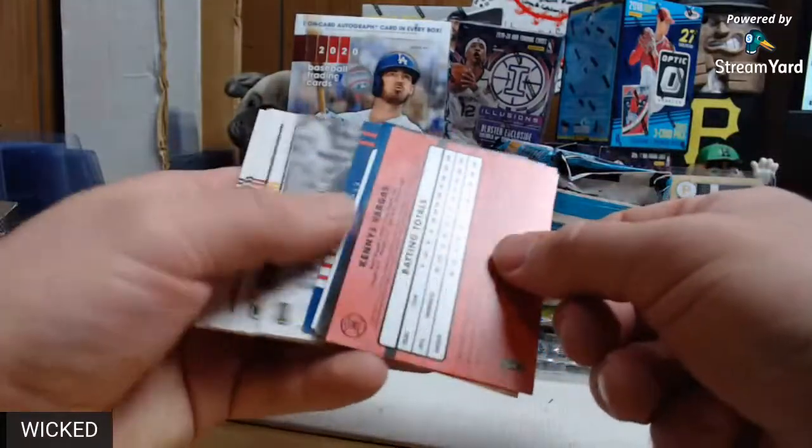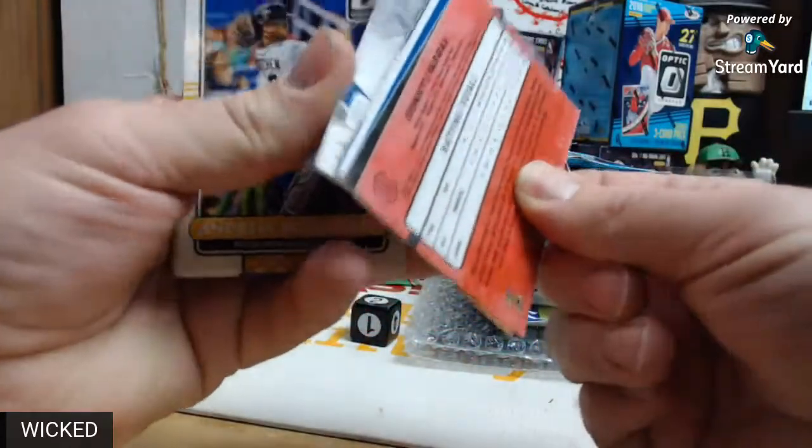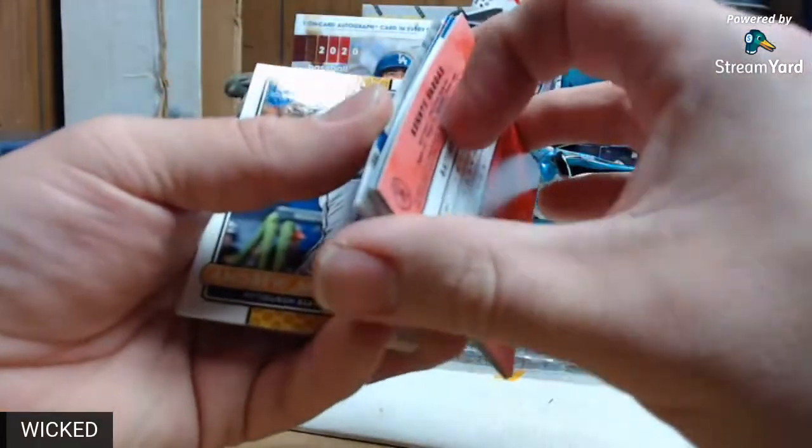Oh, we got a bunch of backwards ones here. Oh, we got a hit, I think. That just feels like it. No hit.